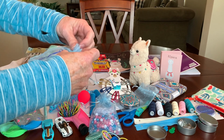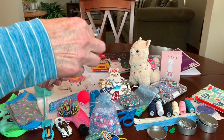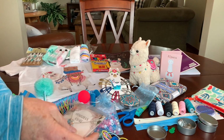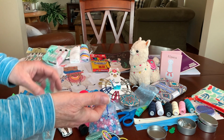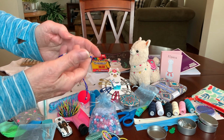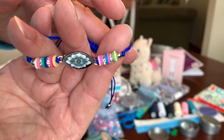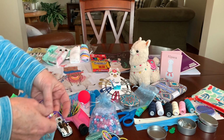In yet another organza bag, I included some jewelry. One is a necklace. It's the wings of her guardian angel. And I grabbed that from Dollar General on clearance for cents. I'm sure I got it for. And a bracelet. This was a set of bracelets contributed by Stacy Berry. And this one has the enameled eye, which symbolizes to many the all-seeing eye of God or Jesus.